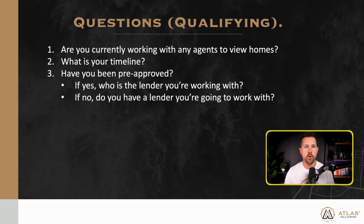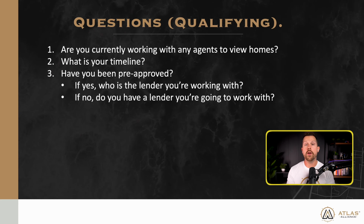Now, the qualifying questions. These are going to be really important, especially with the NAR settlement. Are you currently working with any agents to view homes? Well, you want to make sure that they're not wasting your time and working with a bunch of other agents on the side. Openly ask them. It's not offensive. It's not going to push them away. Just casually ask it. What is your timeline? Is it 3 months? Is it 3 weeks? Is it 9 months? Like, how quickly do we need to be on top of the ball with this, right?